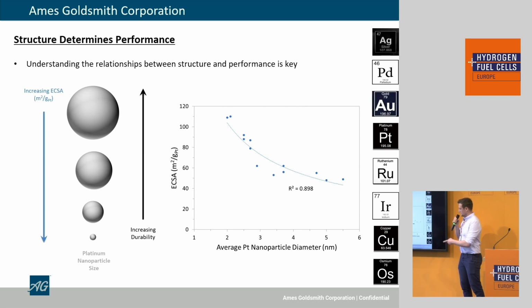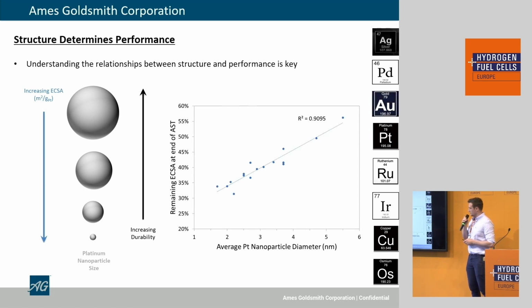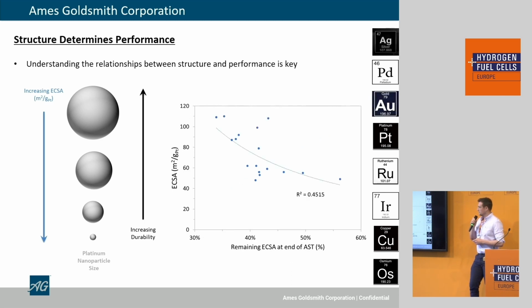As I said, average nanoparticle diameter largely influences ECSA. You've got a reverse exponential relationship, which we would expect. And the same with durability: if we compare average nanoparticle size to durability through an accelerated stress test, it's a roughly linear correlation, again as you'd expect. When we compare the two for individual catalysts, though, there's quite a lot of variation. The correlation is not as strong. This is those factors I talked about, and us tweaking different parameters of the structure to get different performance.